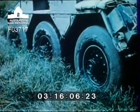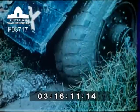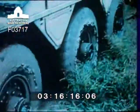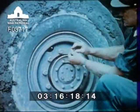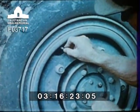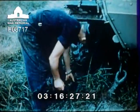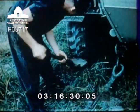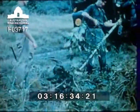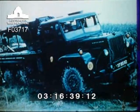But then its wheels commenced to dig in, and to make matters worse, the tractor started to sink on its right side, and it too was bogged. The first step in putting this right was to deflate all tires. Then the wheels were cleared of as much mud as possible. Branches were chopped from trees and placed under the wheels of each vehicle.